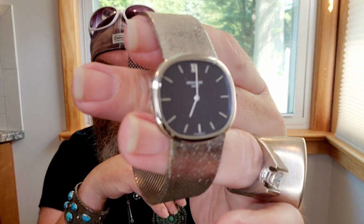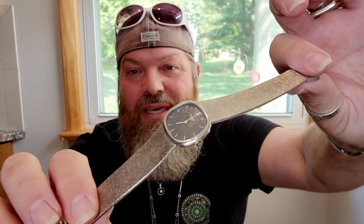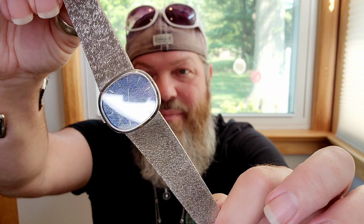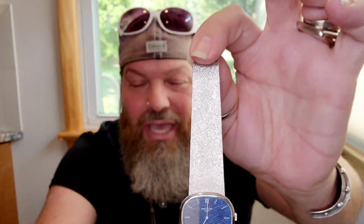And I won't go into how I acquired this watch, but let's just say a gift from a dear friend, and something that I will probably cherish for quite some time. I just love this. And the band is solid 18 karat. And the watch face is this beautiful matte blue. It's just an incredible, incredible watch. And the back is signed. I will take these over to the light box to show you closer.